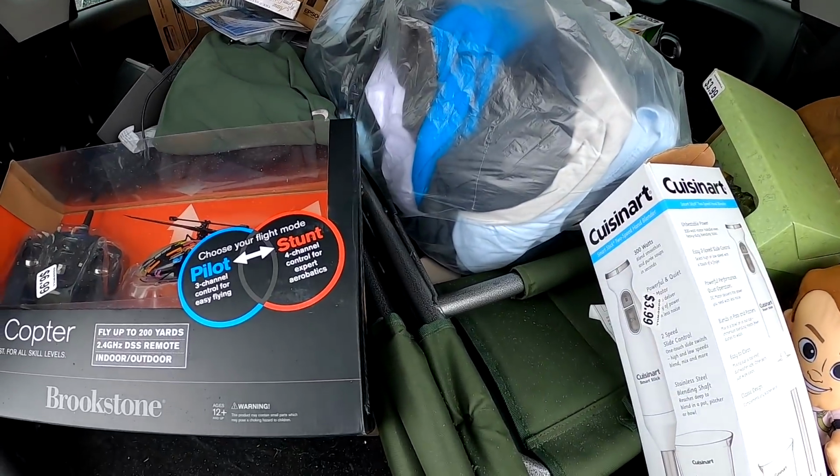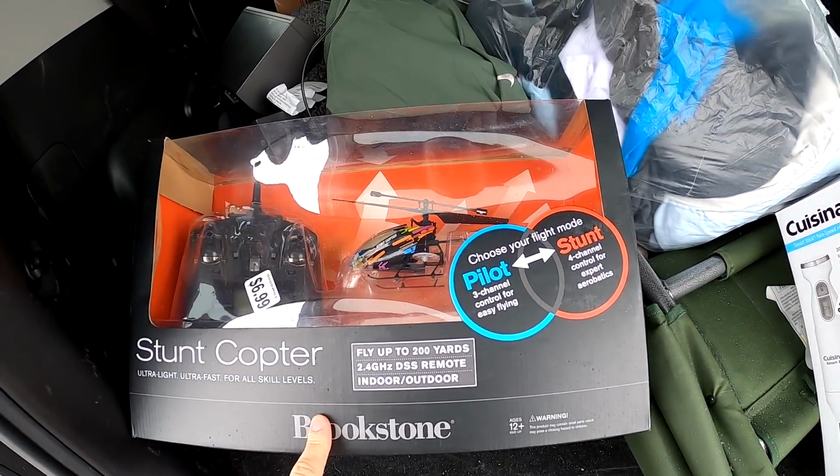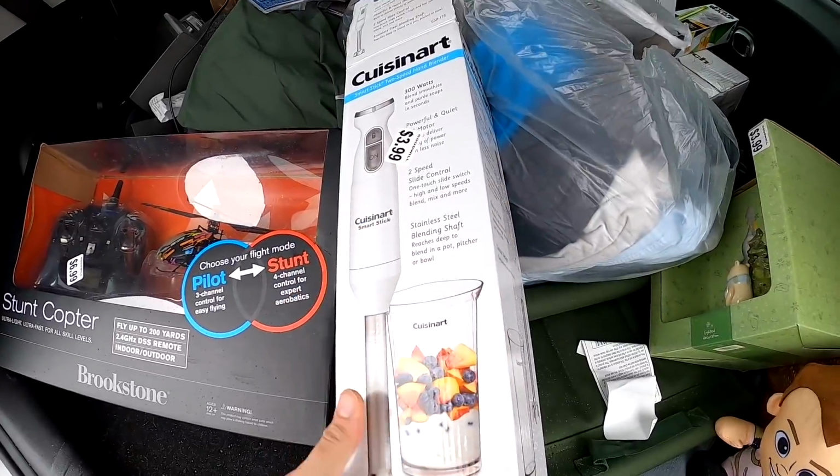I do put back those Igloo hose and gauge sets there. Hey guys, I'm outside the Goodwill here. Just going to show it in the car real quick. I did a quick run in. I got this Brookstone stunt copter. I think it's a good buy at $7. Got this Cuisinart Smart Stick.